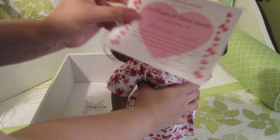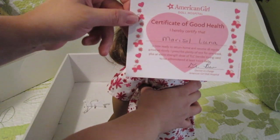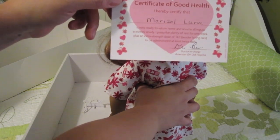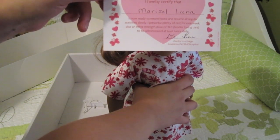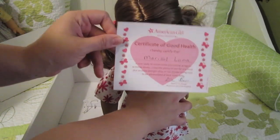And the only other thing is there is a certificate of good health. It says, I hereby certify that Marisol Luna is now ready to return home and resume all regular activities slowly. I prescribe plenty of rest for 1 week, plus an extra strength dose of TLC, tender loving care, to be administered at least twice daily. Dr. Ben. So that's cute.